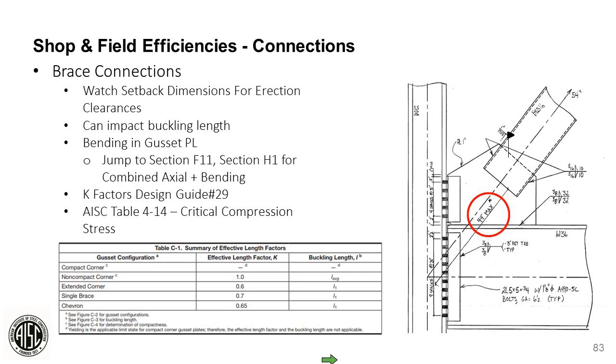Another item to be aware of that relates to erectability is when designing brace connection gussets. A couple years into my career, I was working on some gusset design for HSS braces that were to be field welded. So I designed all the connections with the braces squeezed in as closely as I could to the beams, thus limiting the connection material as much as possible.